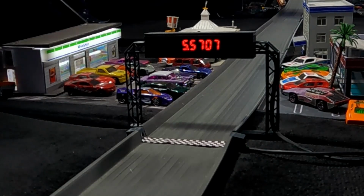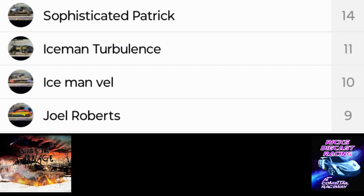How are these points going to play? Check out these points, folks. What a close battle it was. All 4 cars showing they belong here in the second round. But it will be Sophisticated Patrick and Ice-T and Iceman in that turbulence moving on to round number 3. Iceman in that Velotica.